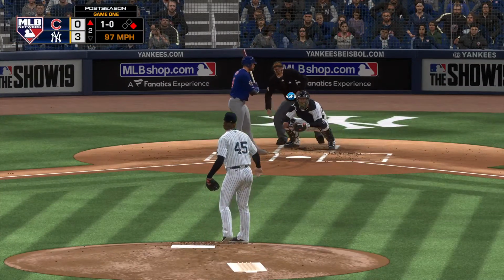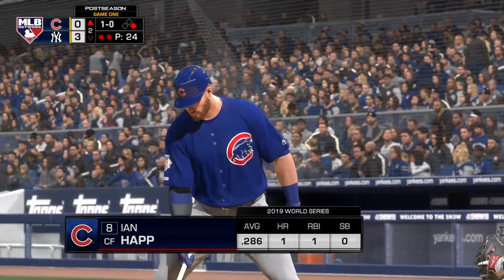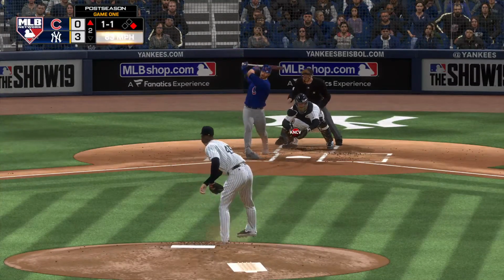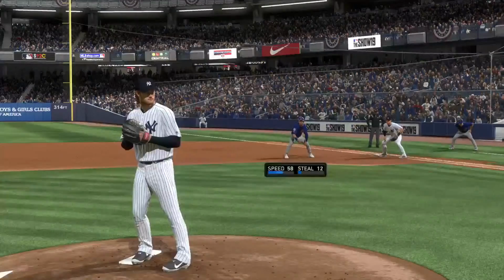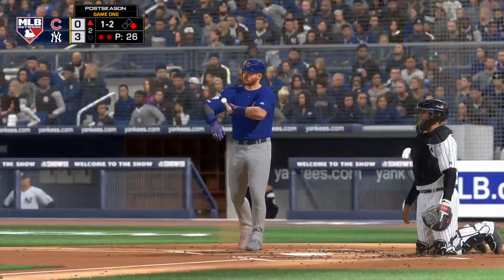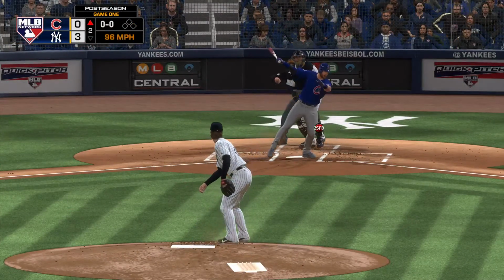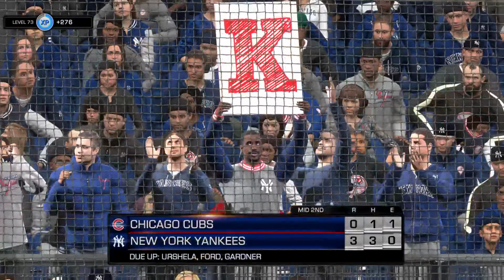And that'll bring in the Pittsburgh area native Ian Happ. 1 ball, no strikes the count. Ready with the 1-0 pitch. Well out in front of the breaking ball there for a strike. Waved at and missed for the 3rd out. Not much of a chance at hitting that one, and the inning is over. Cubs strand 1. They trail in this one 3-0.